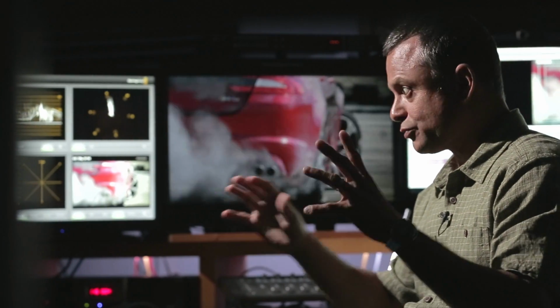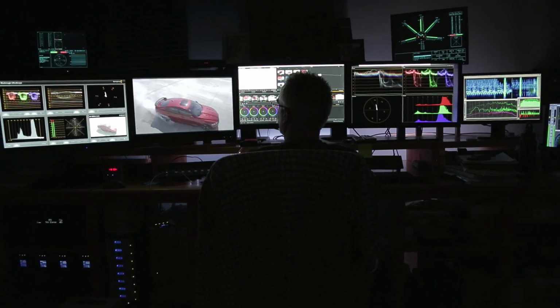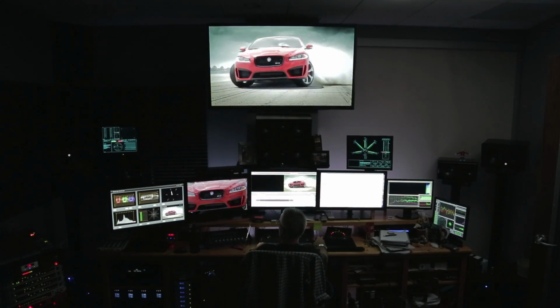I love the look of the piece overall. I think Bill's done a great job in terms of color correction. The guys in CG did a great job in terms of bringing the whole image to life. I think the edit's terrific as well. I'm really impressed with what we've done.